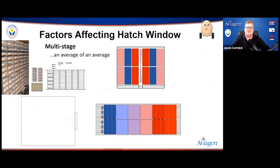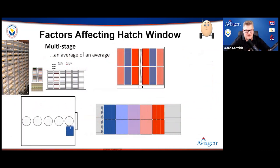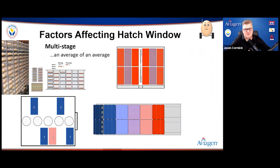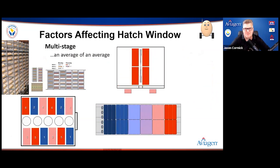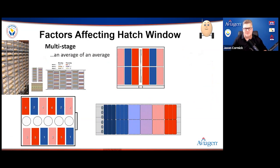I'm just going to cover a bunch of different things. What I'm going to be talking about next is not really relevant to multi-stage, because multi-stage is an average of an average. So we're never really going to be optimizing multi-stage, because there are always going to be so many variables. So I'm not really going to cover those. This is more geared towards single stage, so we're talking about incubating eggs from day zero and then through the hatch.